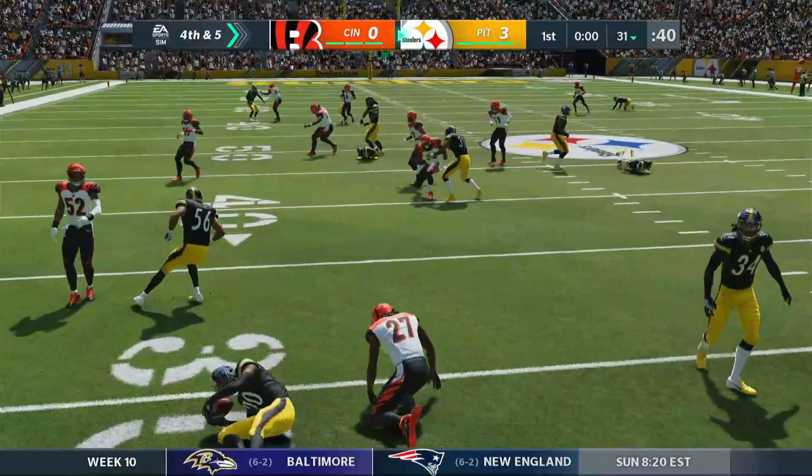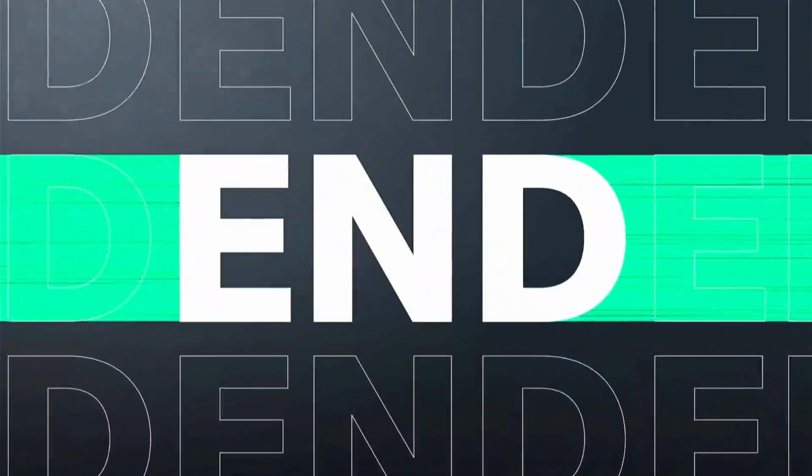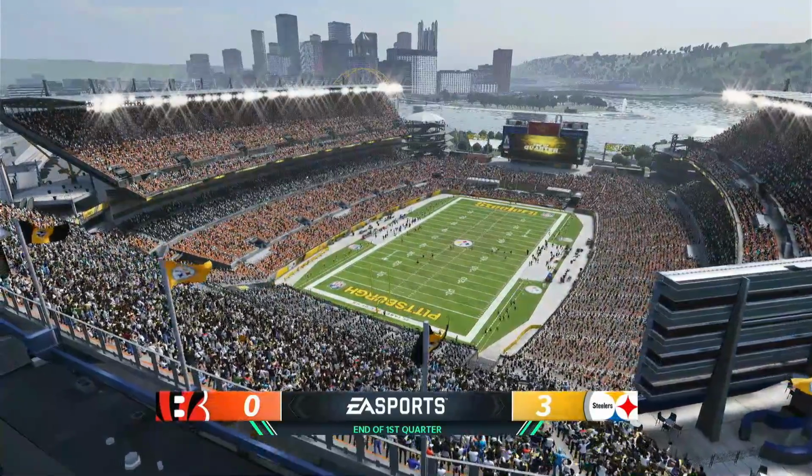Take it right on the 30. 3-0 after 1. They burned through over 5 minutes of that quarter, and then they still get it back where the quarter ends.